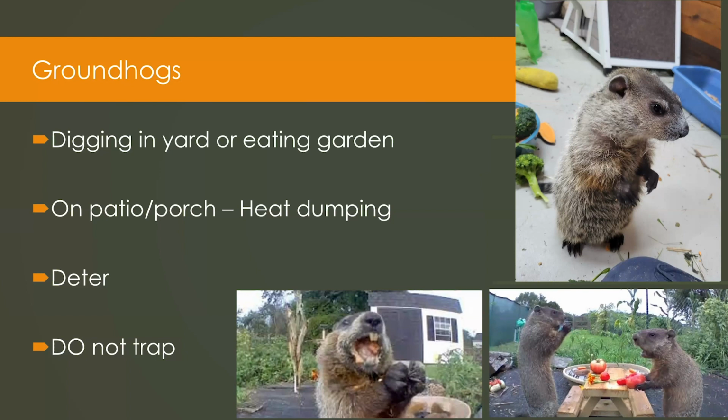But we just want to let people know that there are options instead of automatically trapping and relocating or trapping and killing these animals. Because again, with trapping, you're going to be traumatizing the animal. Kids are going to be witnessing that. The animals harm themselves in the trap, and you could possibly be also orphaning babies if you're relocating them or killing them. So there are different options that you can provide.